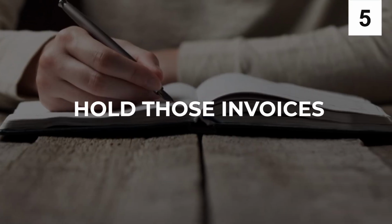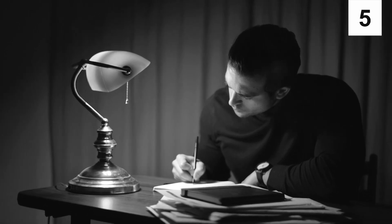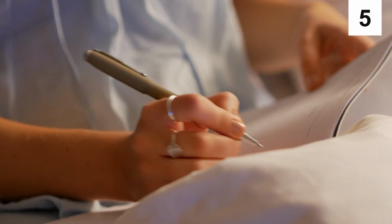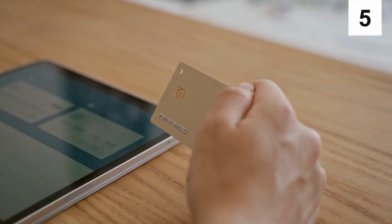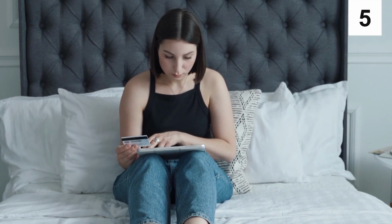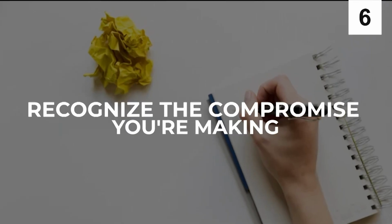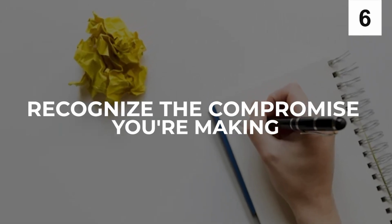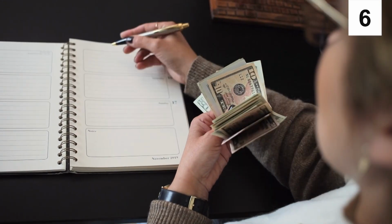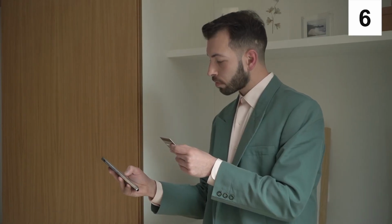Number 5, hold those invoices. It's crucial to keep track of your monetary transactions, especially for expensive products that you might wish to return or merely save as documentation. Like credit purchases, cash transactions can't be monitored online. After making a transaction, always request a printed, email, or text version of your receipt. Number 6, recognize the compromise you're making. Paying using cash can help you reduce your expenditures, start saving money, and reduce your debt significantly. You do, however, also forfeit some advantages.